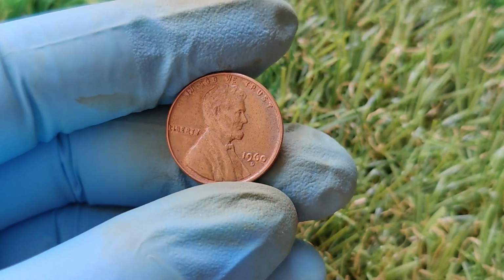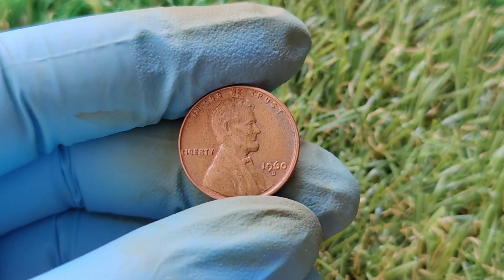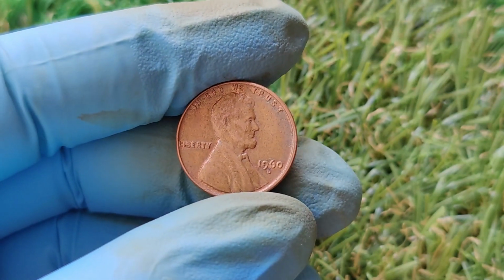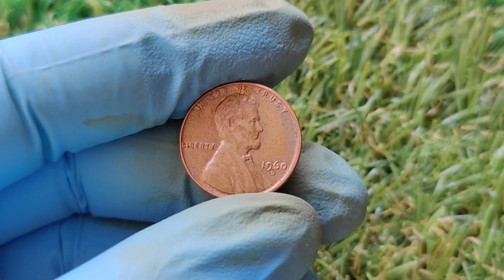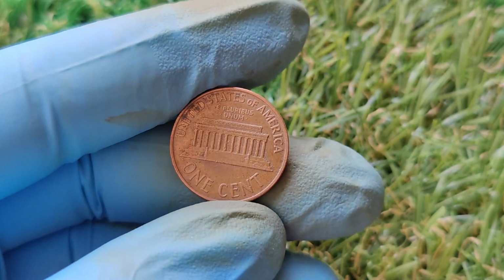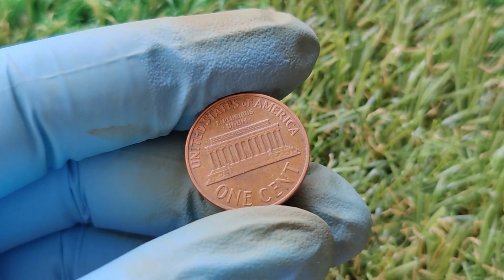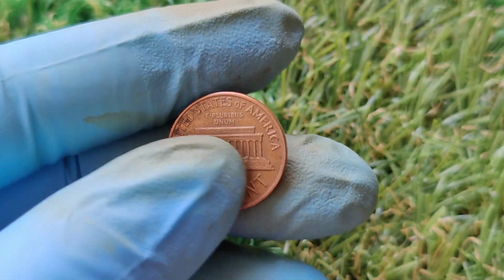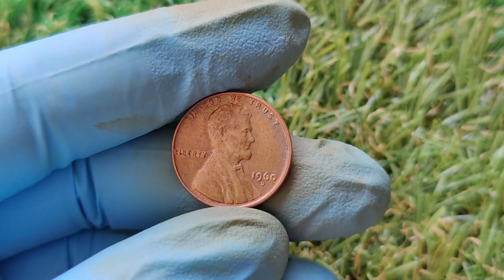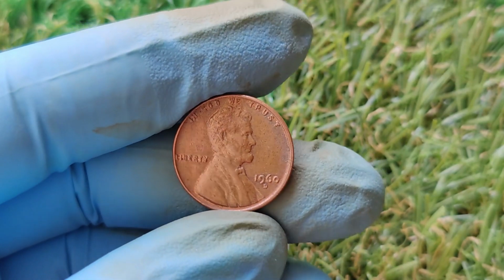In conclusion, the 1960D Abraham Lincoln small date 1-cent penny is an absolute gem of American coinage history. It combines a rich historical background, a touch of mystery with the small versus large date varieties, and the potential for serious financial reward. If you happen to find the right coin, whether you are a seasoned numismatist or a casual hobbyist, it is definitely worth checking your change jars, old piggy banks, and inherited coin collections. You never know when you might stumble upon a valuable piece of history.